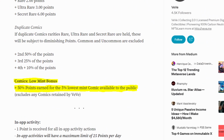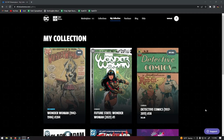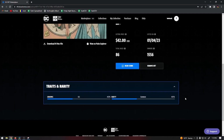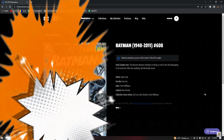However, looking at the new DC Comics on the Palm platform, they don't even put those serial numbers, the same token IDs that VeVe uses as their serial numbers, they don't even put those on their information on the website or in the marketplace, which makes us think that they don't value those at all.